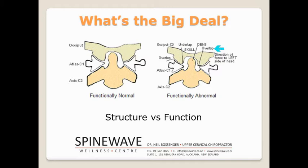And so it's really important to understand what impact the upper cervical spine might have on function. We can see there's a slight, tiny misalignment of the atlas on this right-hand picture, and that might impact how the brainstem is working, that might impact the suboccipital musculature, that might impact how the nervous system is working as a whole and create problems.